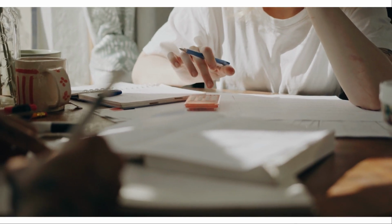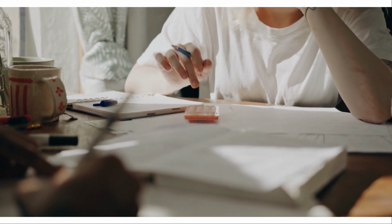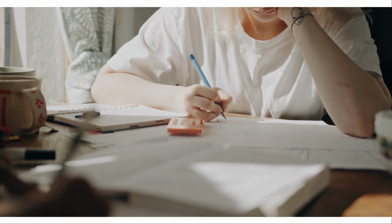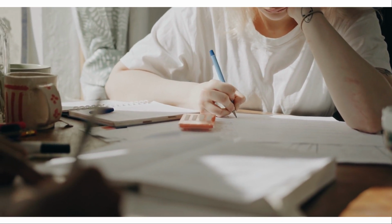But of course, as always, it's not enough to have a good business on the one side. You also have to calculate the intrinsic value to know if it's a good investment or not.